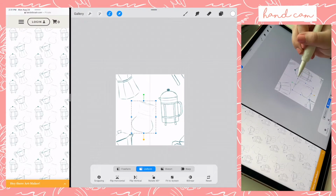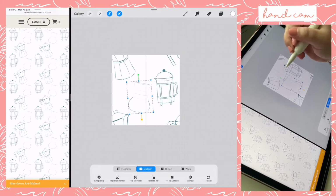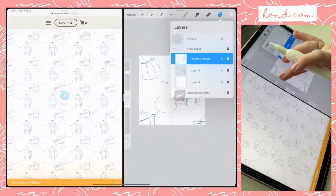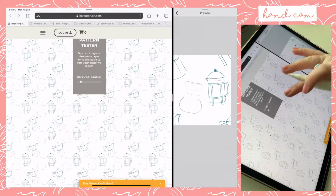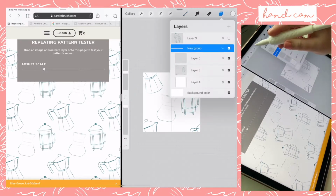So whenever I do go in and do the colored edition, I'm not having to rework it a ton. This is just all sketching. And whenever we are done, this is going to look very similar to the sketch because, like I said earlier, I'm not doing a majorly illustrated pattern.